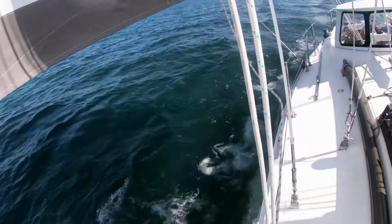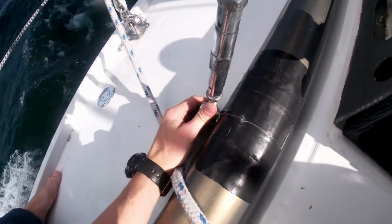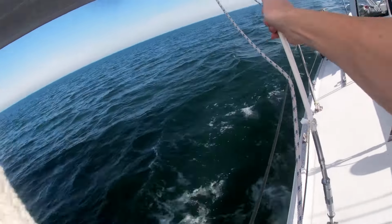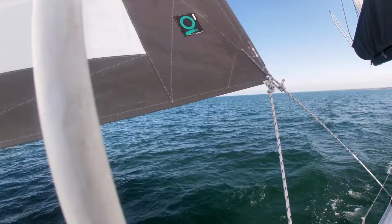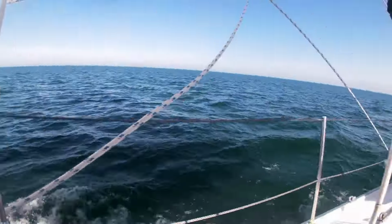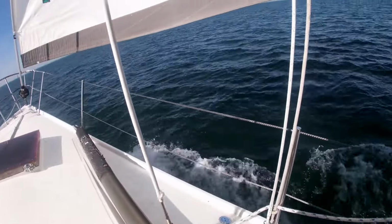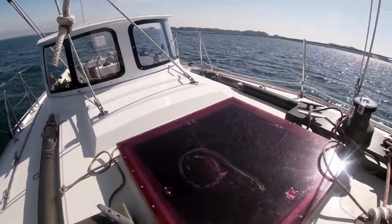Time to check the rig. See what the tension is on everything. Let's see. That pin is stuck. Yeah, the rig is tensioned properly, at least on the starboard side, so I'm excited about that.